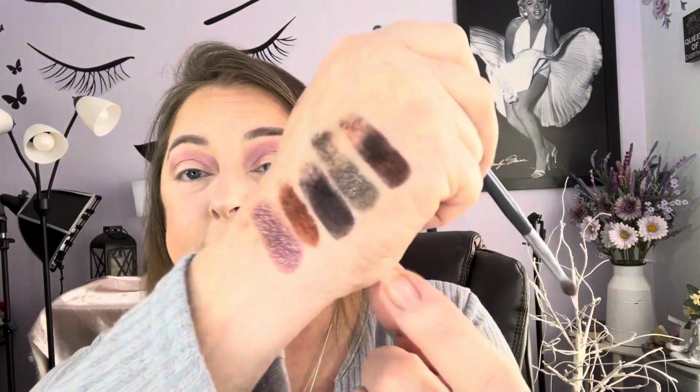Okay, now that I have that down, the next color is Mystic, that one right there. It's like a dark purple, dark plum. So I'm going to put that out here in the outer third, and that's going to be our depth. And then I'm going to bring it into the crease shade about halfway. Now I'm going to switch brushes.